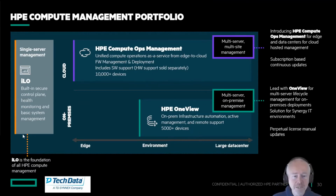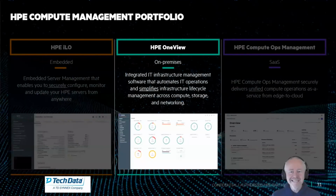Now we have our iLO, Mr. Customer. We have then OneView to manage your environment and those larger data centers. But now you will see that we have Compute Ops Management running in the cloud. So it will be a subscription, just like an iLO Advanced license. You will have a license, but now we call it a subscription. But then you can manage all those devices from within the cloud from all your customers, because of course it's a multi-tenant platform. It will make the life of that engineer much easier.